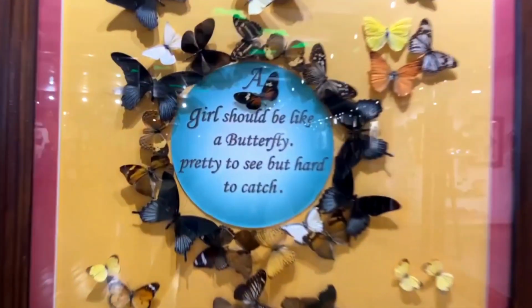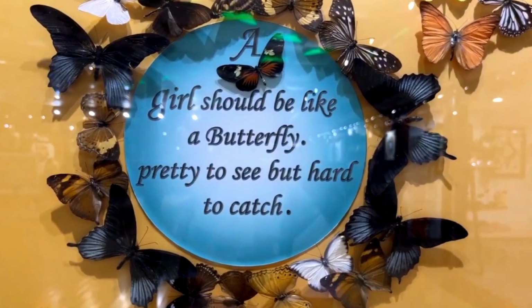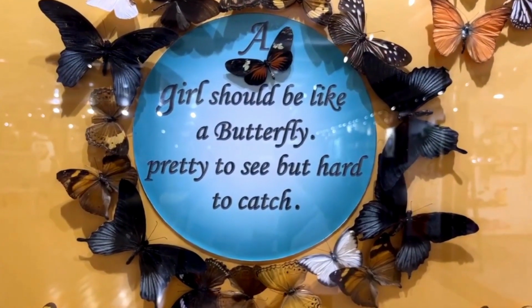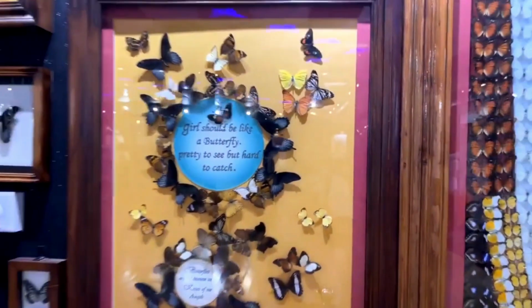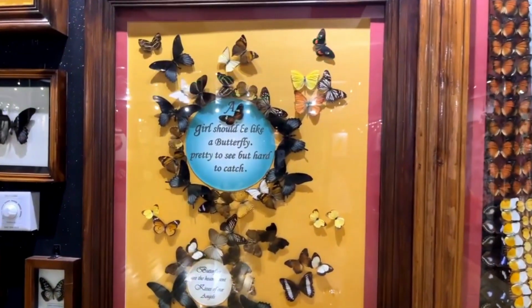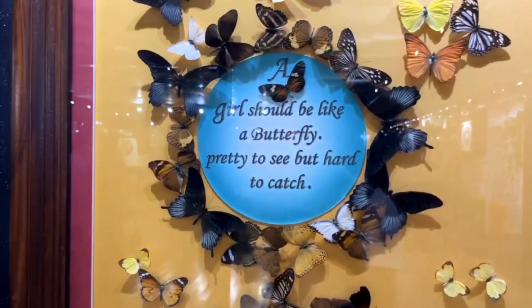Okay, here is another one. A girl should be like a butterfly, pretty to see but hard to catch. Yes, Kendall, it's a popular place. Miracle Garden is just near this place, and it's a fake one.